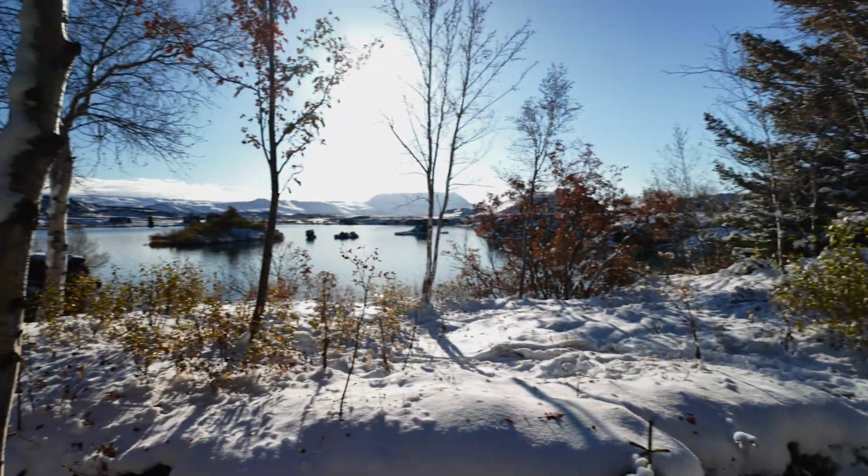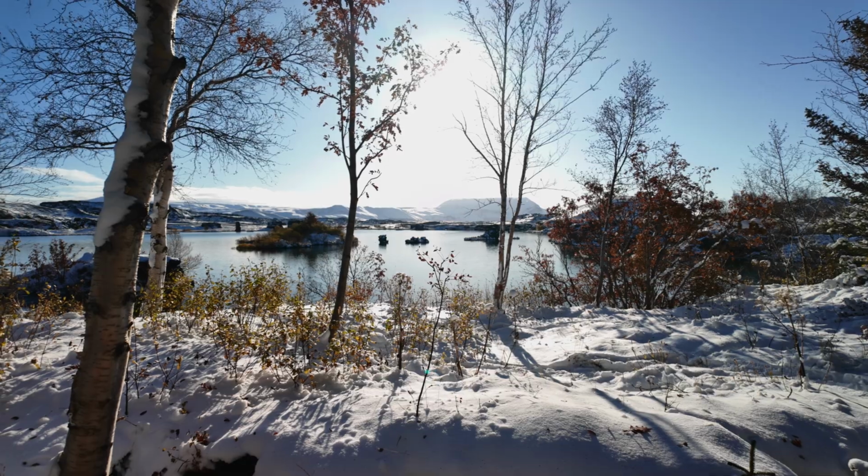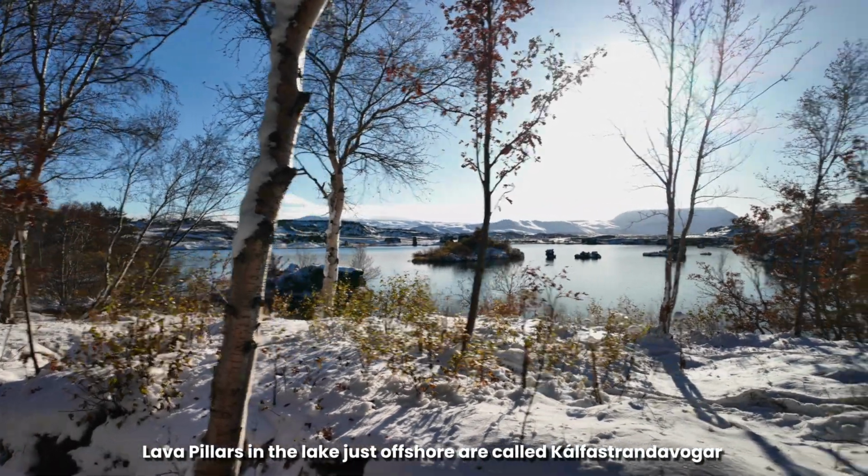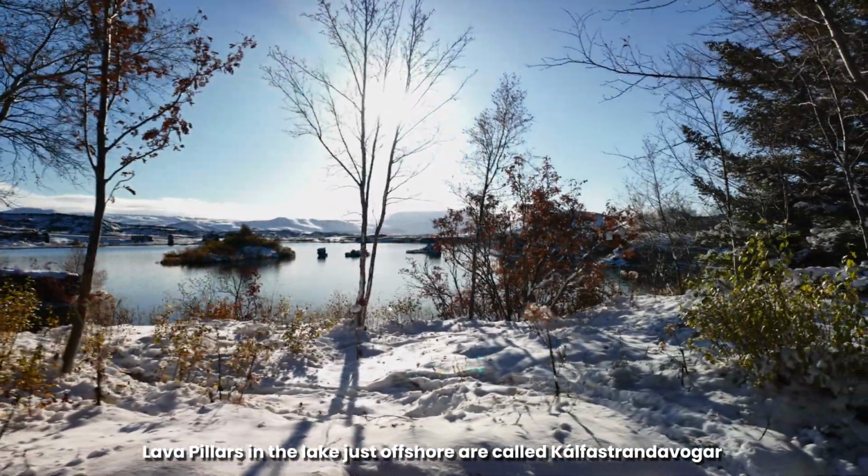Wow, look at that, babe. Wow, there's like little lava forests. Forest Island. They're coming for us.